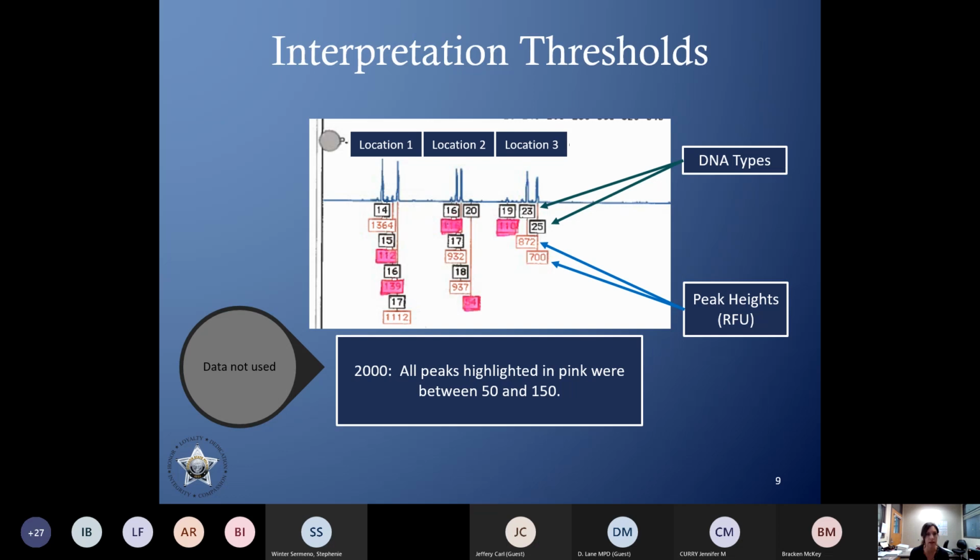All right, if you look in the middle of the page, we've got this flat line, and that's the EKG line. Then we've got a little 14 sticking up, and two more little peaks, and then another peak sticking up. We're looking here at 3 different DNA locations. The numbers in the black boxes, the 14, the 15, the 16, and the 17, if you're looking from left to right, are the DNA types.